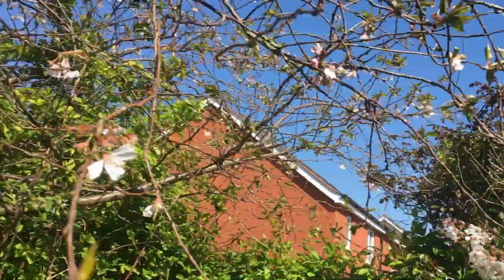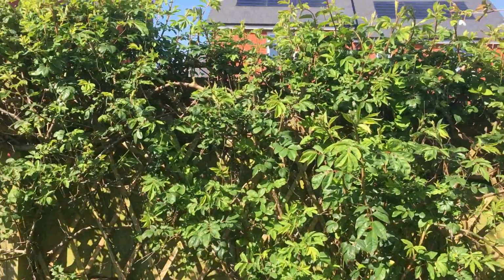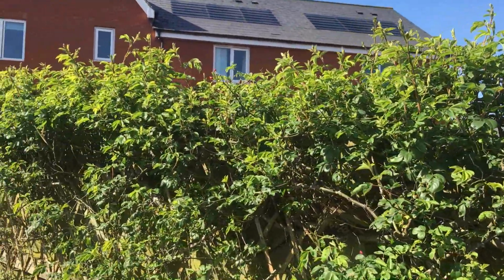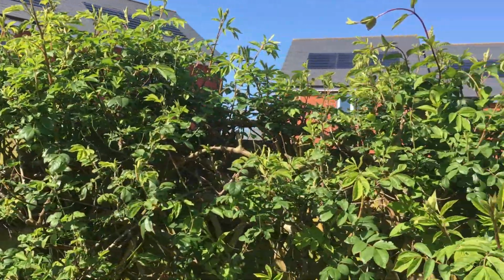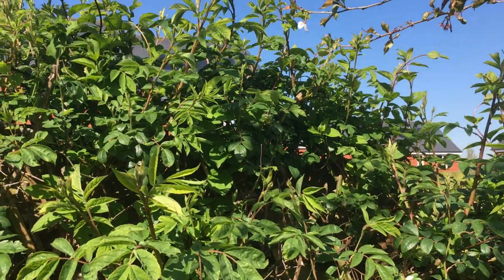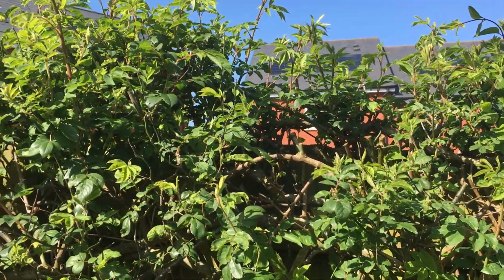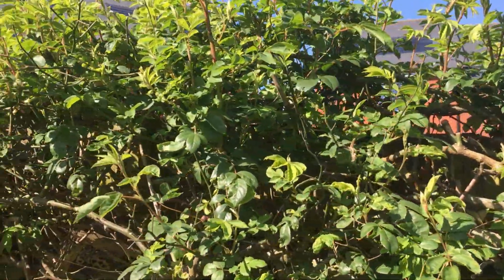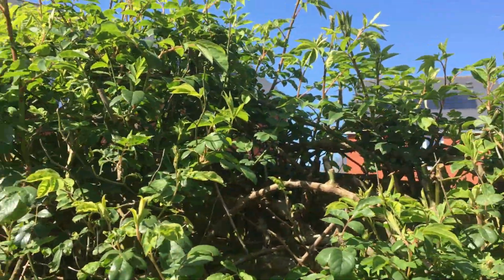Over here is rambling rector. Yeah, I know it grows like wildfire, but we only trim it about 4 or 5 times in the year. And later on it'll produce the most beautiful white flowers, which the bees absolutely adore, and other pollinators. So it's really good for the insects. It's also good for attracting aphids, which is really wonderful because that in turn, of course, attracts ladybirds. So we always get ladybirds in the garden thanks to the rambling rector.